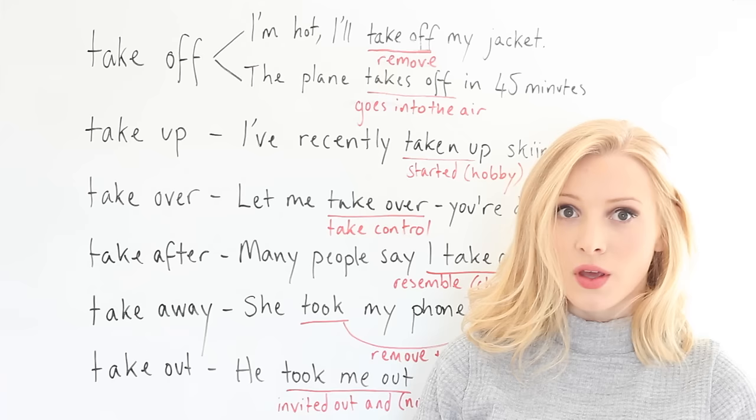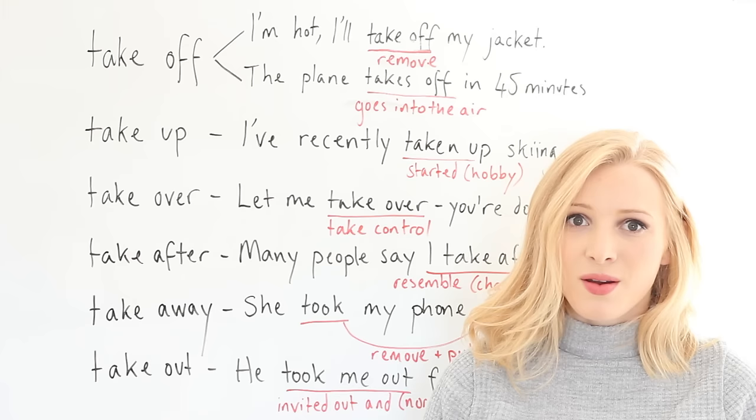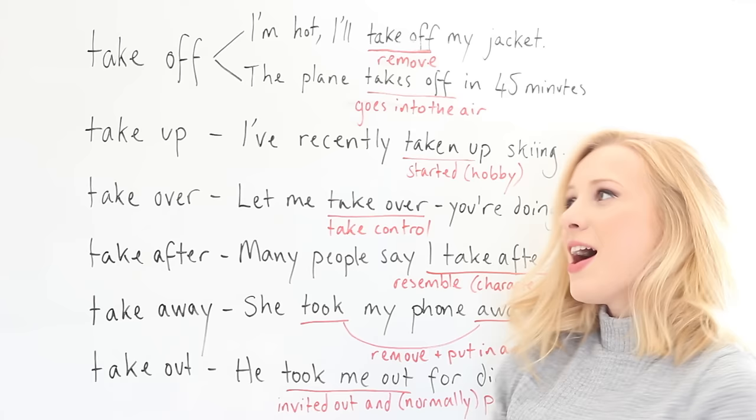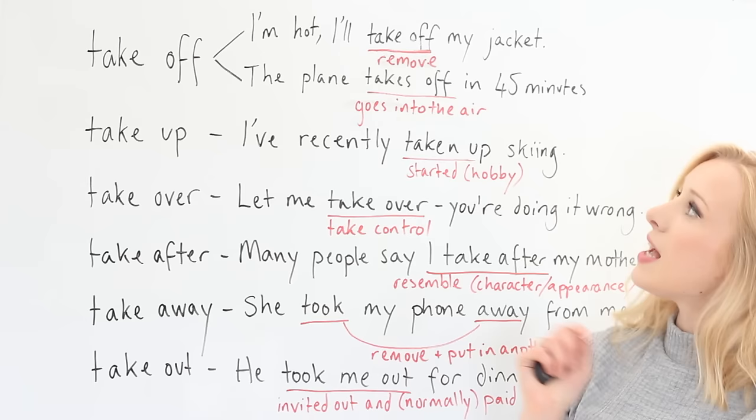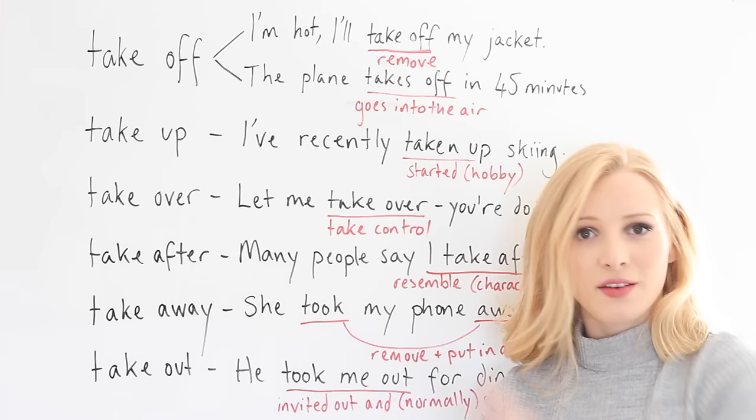Okay, now we're on to our beloved phrasal verbs. Note, this is just a list of what I consider to be the most important ones. If I went through all of the options, it would take hours. So I'm not going to put you through that. So the first one is to take off. This has two meanings. I'm hot, I'll take off my jacket. I'm hot, I'll remove my jacket. The plane takes off in 45 minutes. The plane goes into the air in 45 minutes.